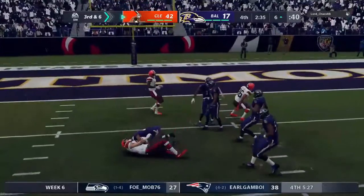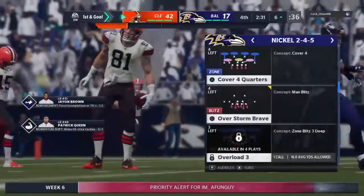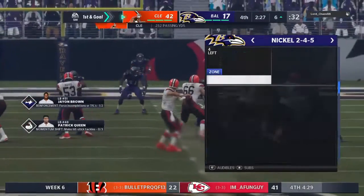And it's complete. Hooper. And they work this. I'm about to change your name to luckiest Madden player here. That sets up a first and goal.